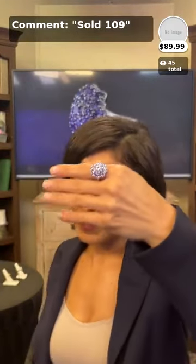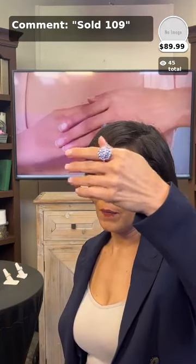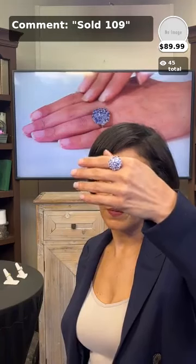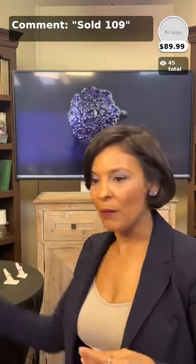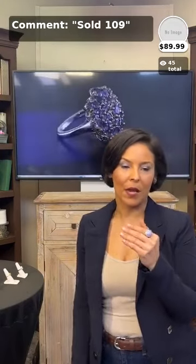You have 4x3 millimeter ovals. You have 4x3 millimeter pear cuts. You have 3x4 millimeter round cuts. So, I mean, the ring is loaded. So, round cuts, pear cuts, and what was the other one? Pear and oval. So you have the oval, the round, and the pear cut, all beautifully set in this cocktail design. What more can you ask for?